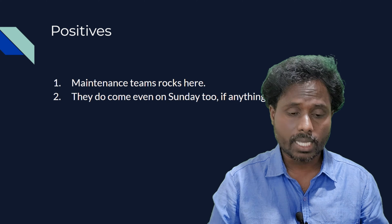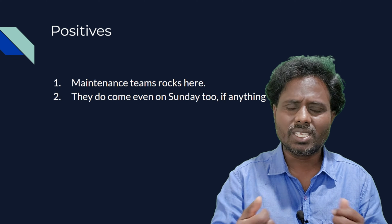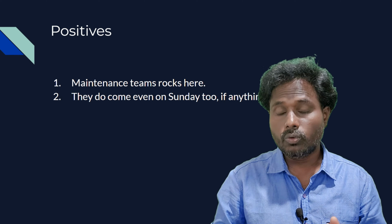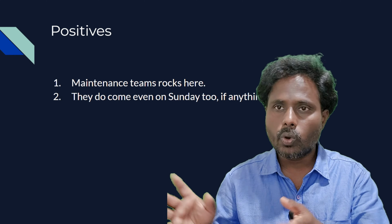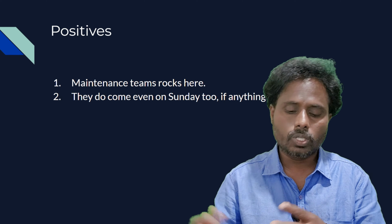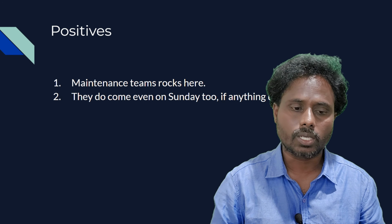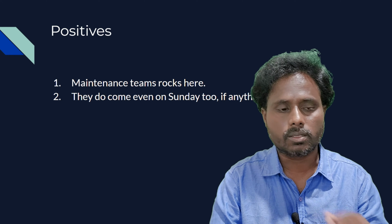They even come on Sundays when something goes wrong on the weekends, and they have a maintenance emergency number. If you call the emergency number, you basically just have to leave a voicemail, and they will respond to you within 30 minutes after they receive it. If anything is urgent, they come over and see whether they are able to fix it or not. If not, they will give you some arrangement to get through, like maybe adjusting for 1 or 2 business days. So they are very prompt in nature, and that's the biggest plus in this apartment.